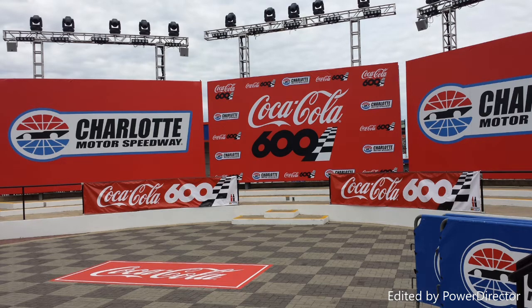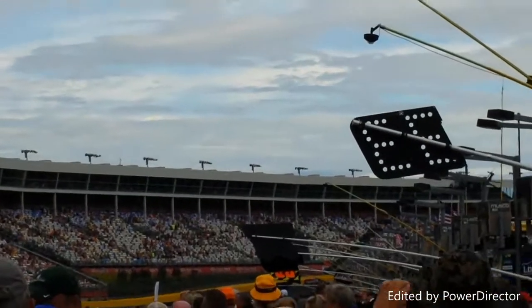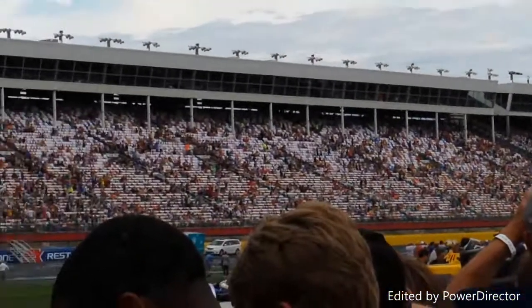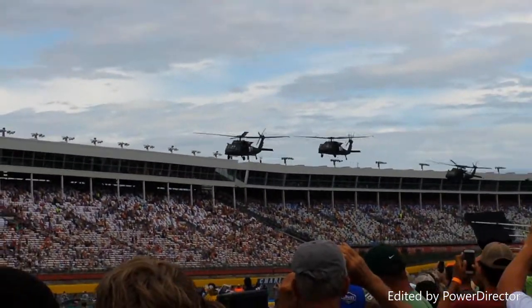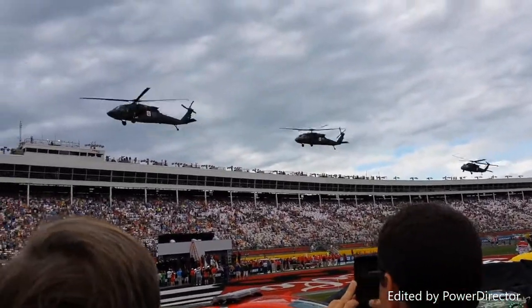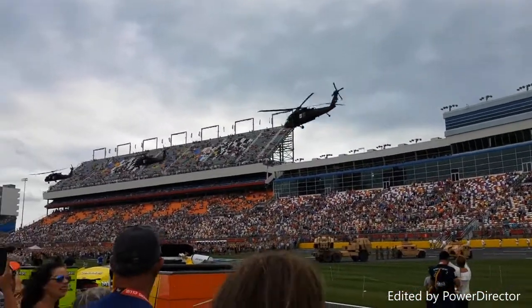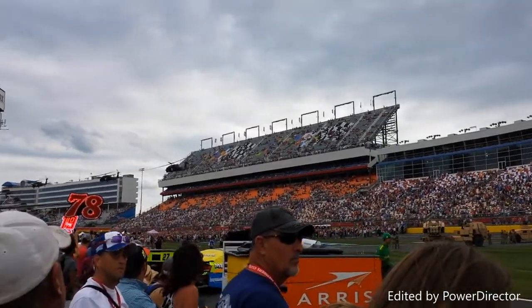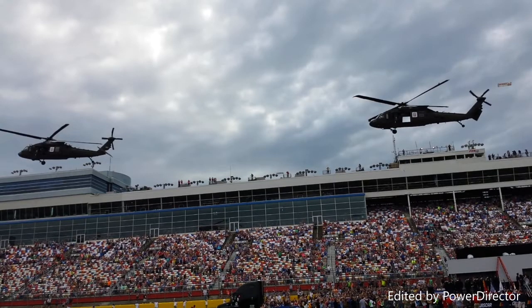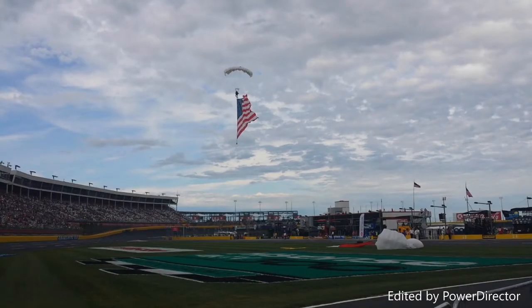And there you see Victory Lane. And halfway through, choppers kind of flew through, so that was kind of cool. That was really quite awesome to see. You could actually see the guys on the inside in that turret area. They just sat there with the turrets, and they were waving at us as they went by. So it was pretty cool. They were really close to the stands, going right along the track and going around the track. That was pretty cool to see.